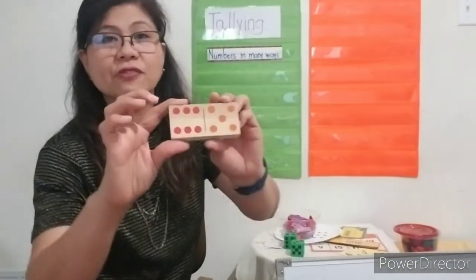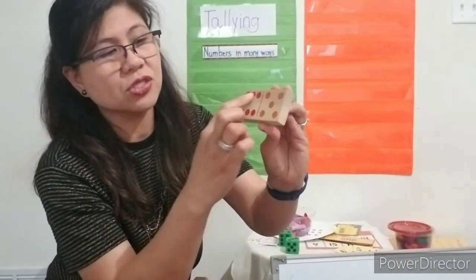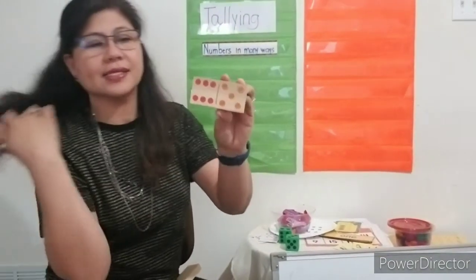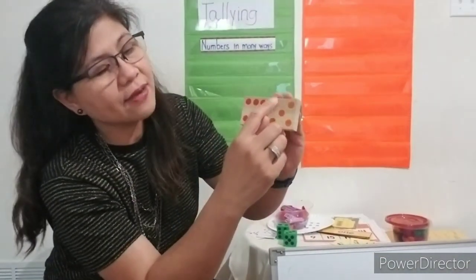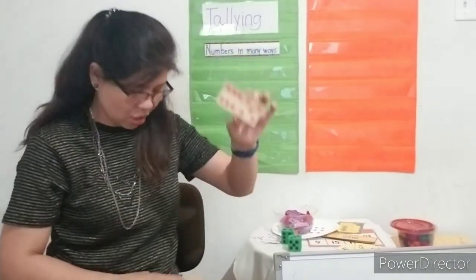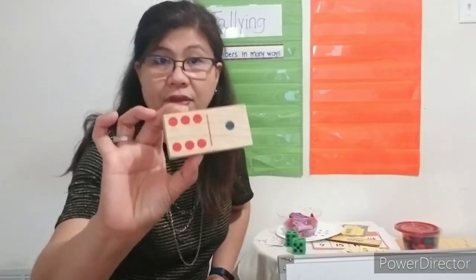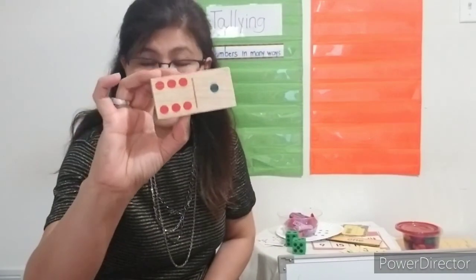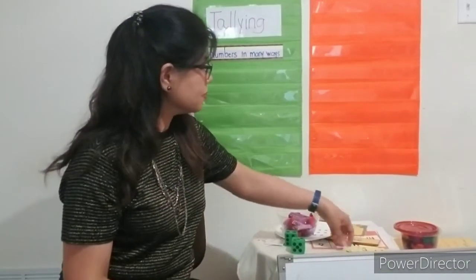How about this? Let's count forward. You know there's 6 here because there's 3 on top and 3 at the bottom. So you know already that that's 6. So 6, 7, 8, 9, 10, 11. So there are 11 dots on this domino and there are only 7 on this. So which one is more, 11 or 7? The 11, and this one is less, number 7. So that's one way of representing numbers.